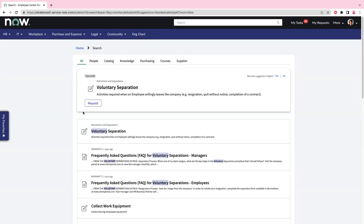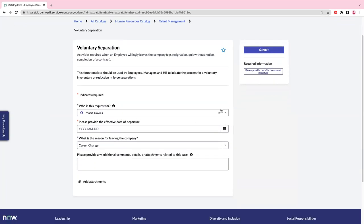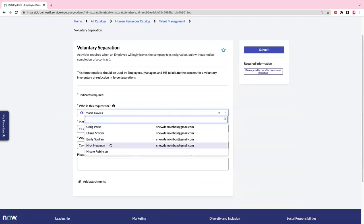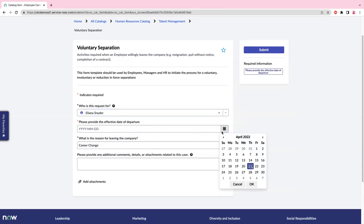But Maria's employee has had a positive experience. They're just leaving to go to a new company. So if she had any questions, she would be able to read into these knowledge articles, but Maria wants to kick off this process. As she fills out, she is able to choose a specific employee that is going to be offboarded and then the effective date of the departure.